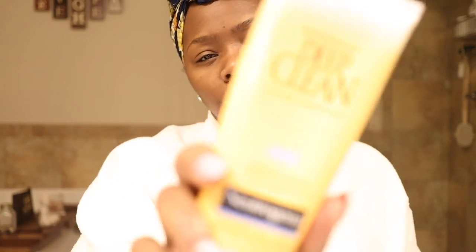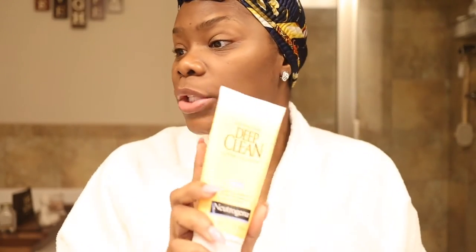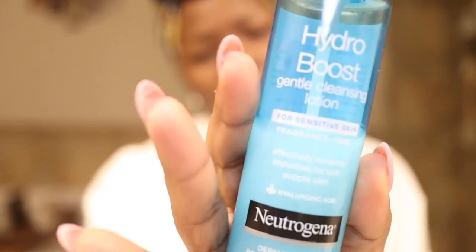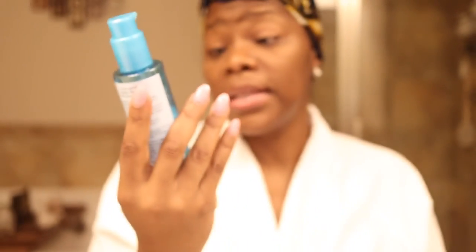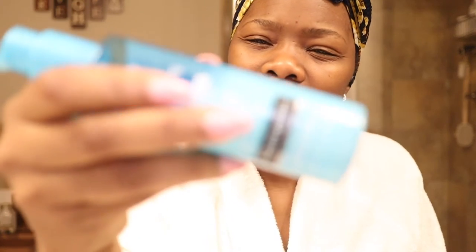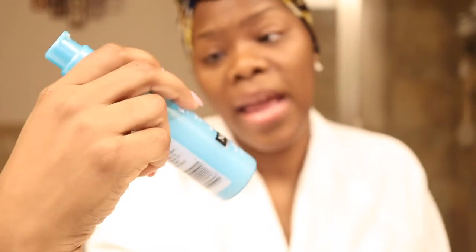And I still use my trusty Neutrogena. I use this one when I feel like maybe I woke up and I was sweating, or if I had on makeup, or if I don't have on anything, like a simple morning. I like this one. Now here's the thing, this is the Hydro Boost Gentle Cleansing Lotion for Sensitive Skin. It has like a frosty color to it. Target does not have this one. I only can get this from Ulta. Don't know why, but I like it.